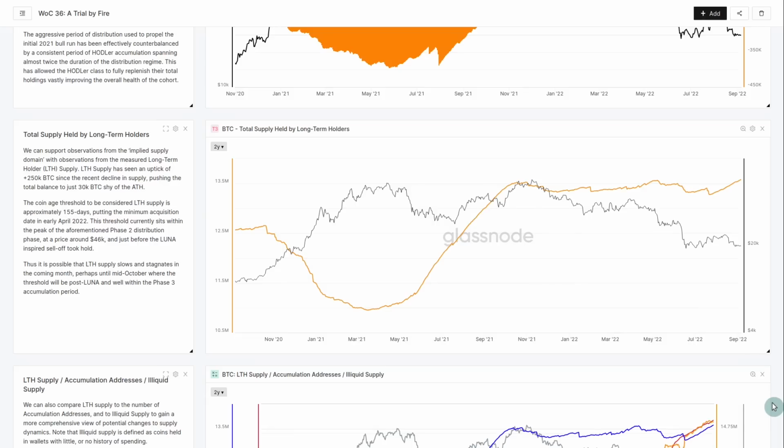Now we're transitioning across and looking specifically at long-term holder supply. This is supply that we actually measure from the UTXO base. Now, this metric, as you can see, is at all-time highs right now. We use 155 days, about 5 months.